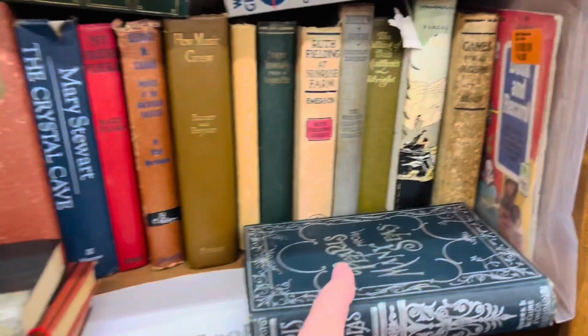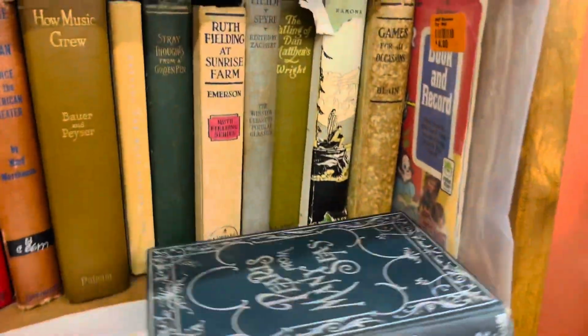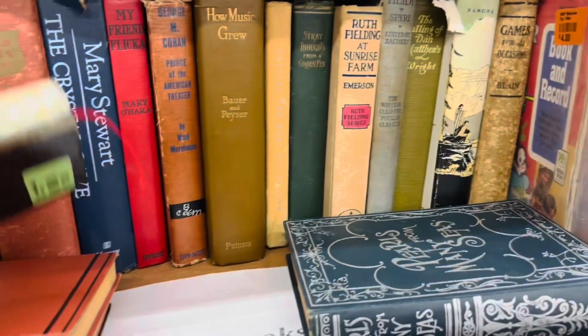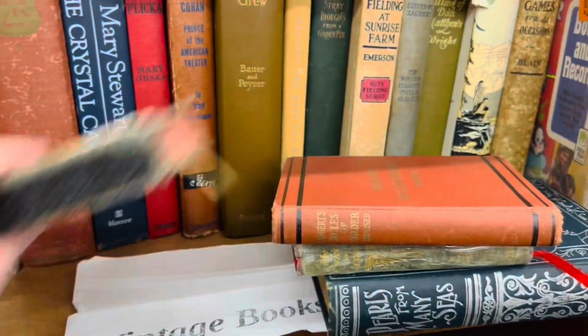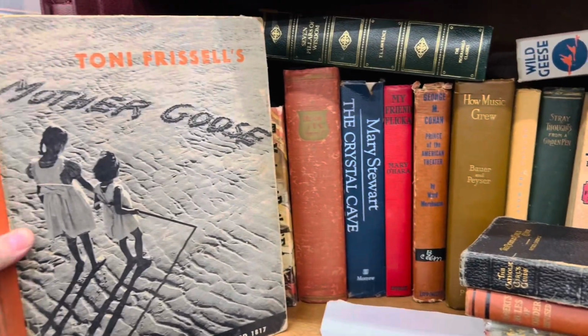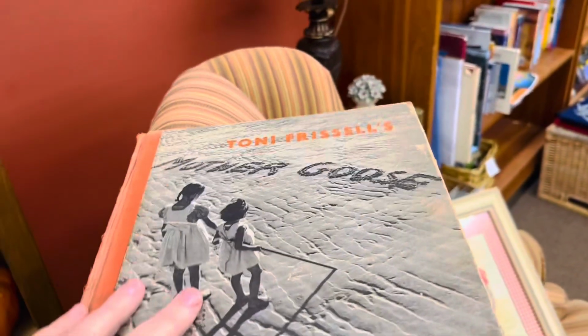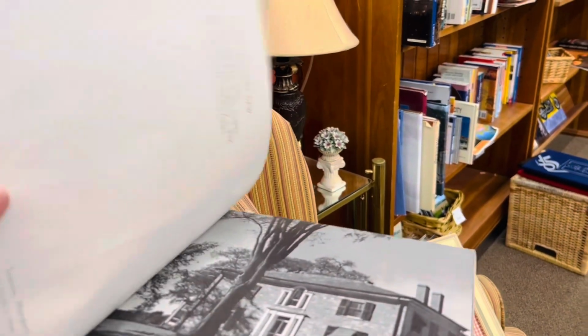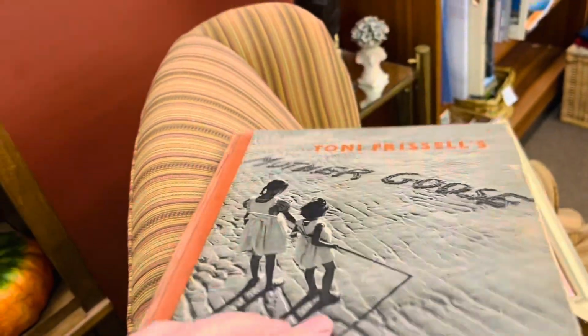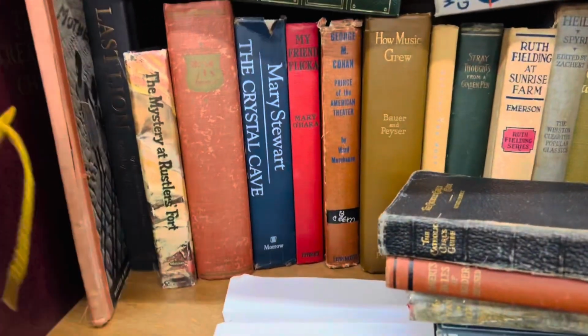I have a section of vintage books. Oh, what's that? Pied Piper of Hamelin. I love using vintage books for height and displays. What's this one? Mother Goose. Ah, interesting. Aren't they cute? That's interesting. Treasure chest.